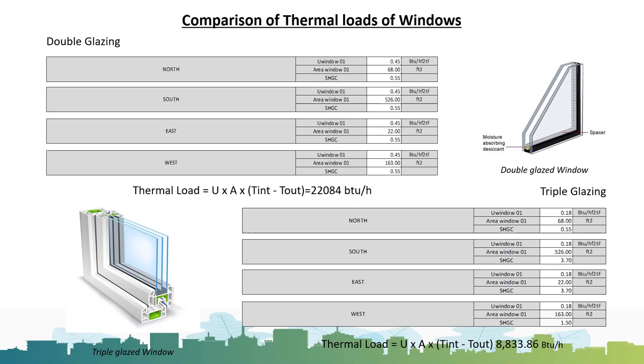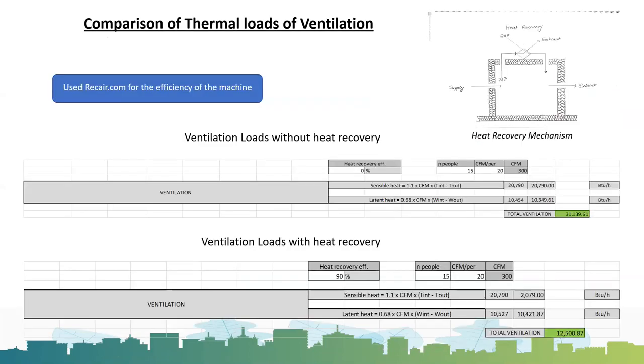from 22,000 BTU per hour to 8,833 BTU per hour. Here's the comparison of thermal load of ventilation when we did not use heat recovery, and when using heat recovery with 90% efficiency. The total ventilation was 31,139, and it got down to 12,500.